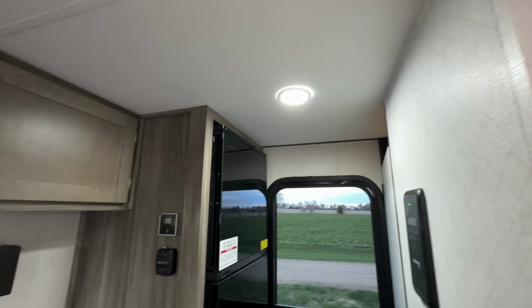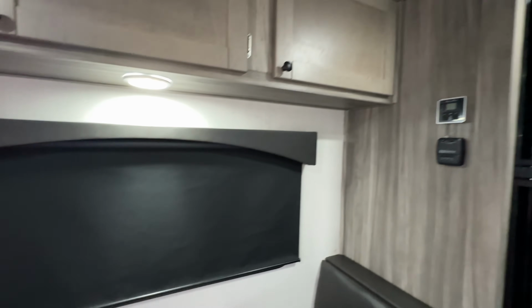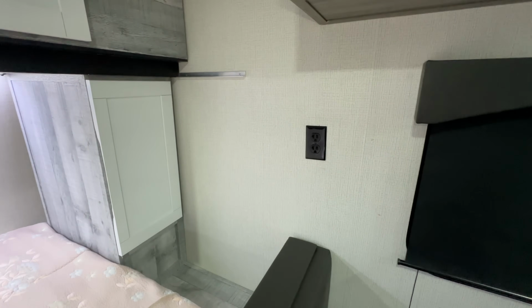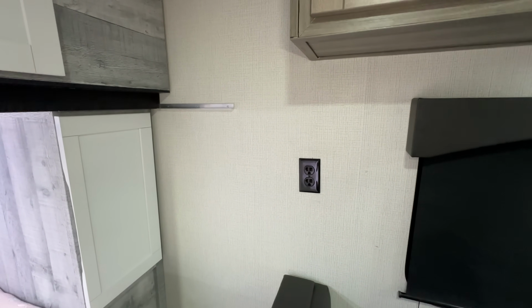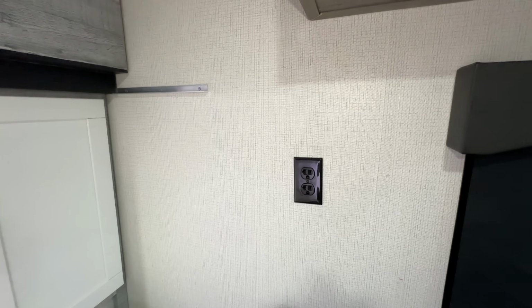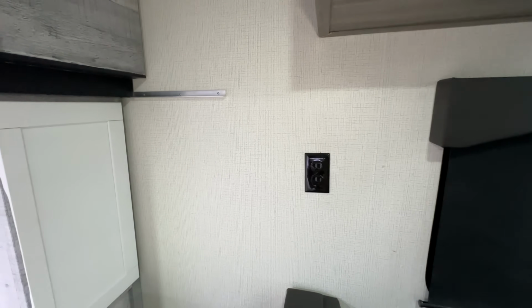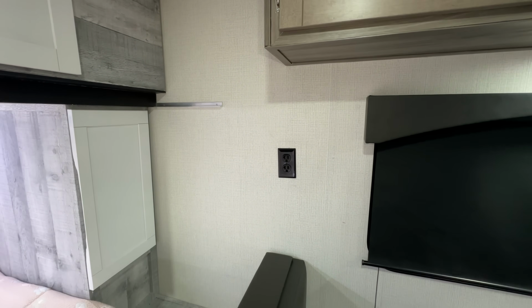And then scooting down by the dinette table, there is a plug by the dinette table. And then just in behind the dinette here, we have one on the wall. So plenty of power options to allow you to charge all your devices and plug in your coffee maker and all your other gadgets that you camp with.